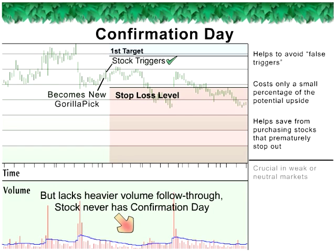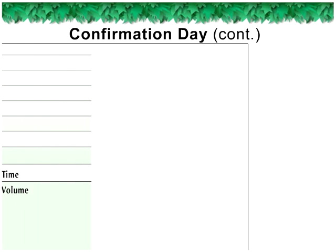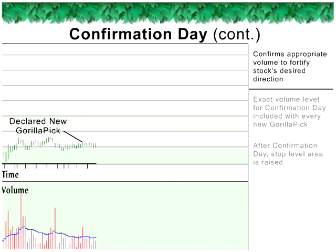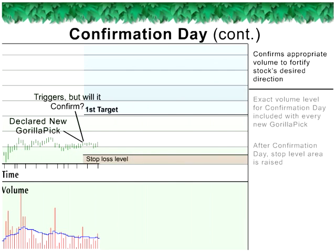It should be noted that during strong periods in the market, you can enter orders without waiting for the confirmation day, because a very large percentage of gorilla picks do go on to have a confirmation day. However, during weak periods in which an unusually low percentage of gorilla picks have confirmation days, waiting for a confirmation day is paramount. It could very well make as much as 10 to 15% difference in your overall return. Waiting for a confirmation day has proven to increase the probability of success in a trade while helping to preserve capital during negative market environments.